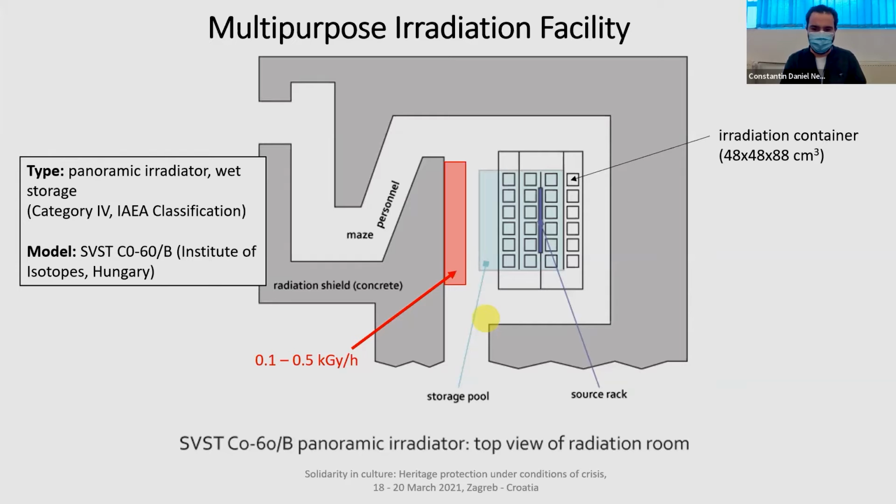This is a top view of our irradiator. These are irradiation containers. Documents or books can be processed using these containers, but we also have this area that can be used for large objects like sculptures, furniture, and so on.